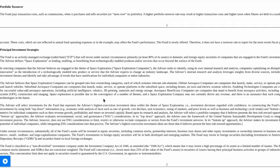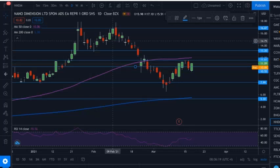However, this ETF is not planned to be set up for a couple of quarters, so be waiting around for the announcement of ARKX, and definitely be looking for NNDM to be a part of that space exploration ETF. But let's get back to this chart here on NNDM, and go over some things that I'm seeing.